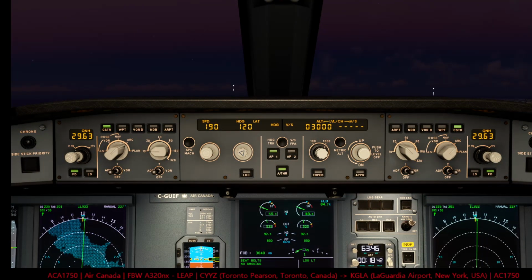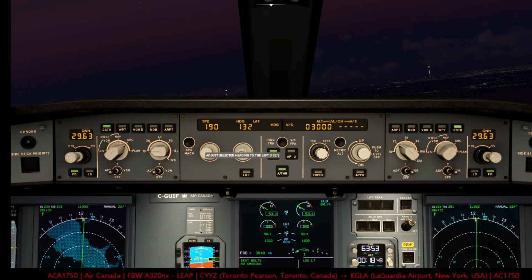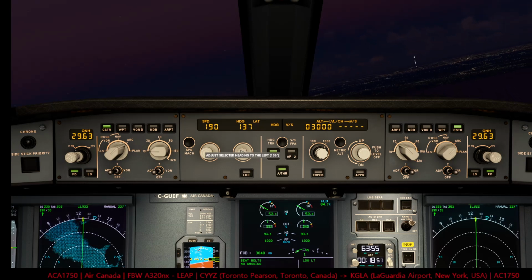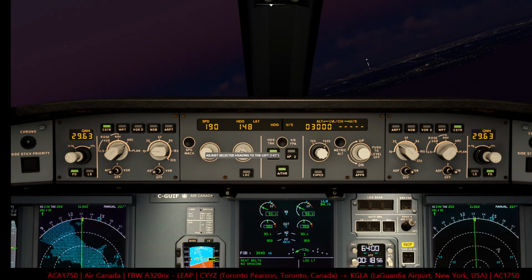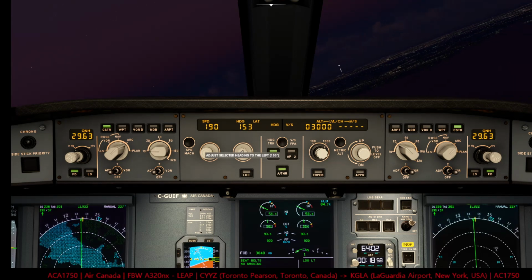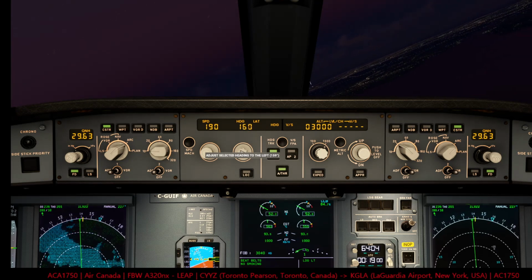Air Canada 1750, turn heading 250, intercept the localizer. 250, intercept the localizer, 1750. 290, intercepting the localizer, JetBlue 2826. Citation 1 Lima Golf, contact New York Center 125.32. 125.32 for 1 Lima Golf, see ya.